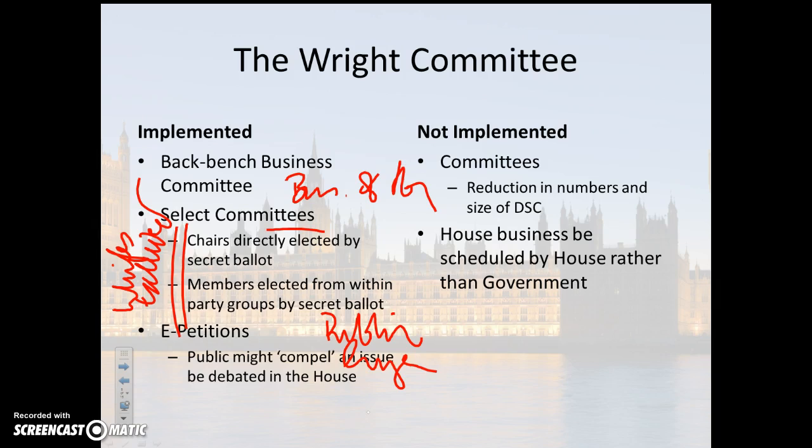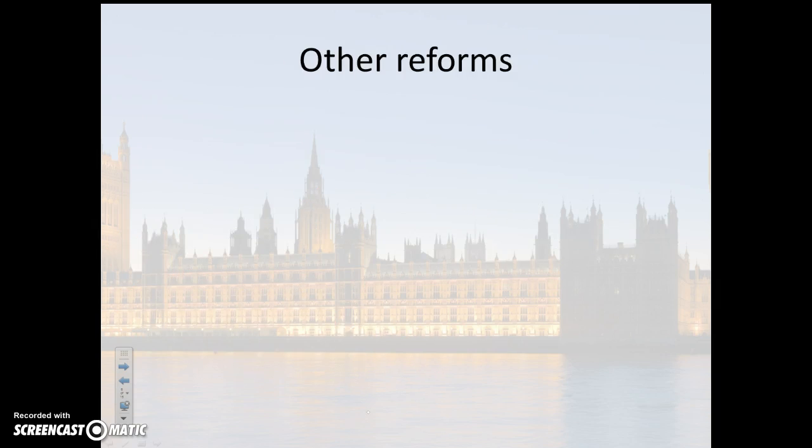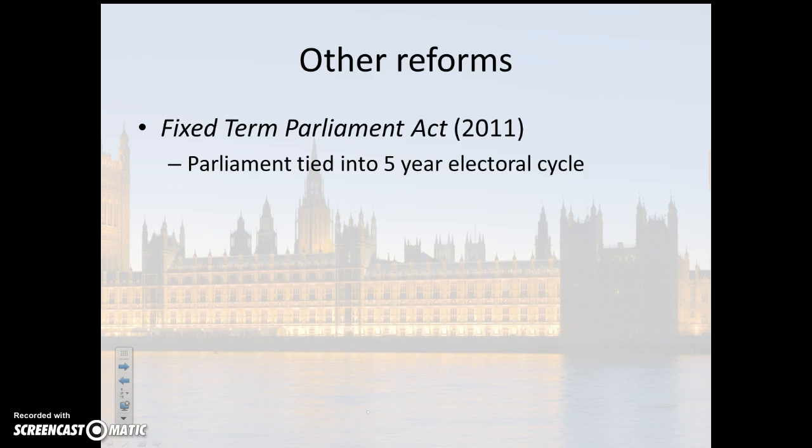It was certainly better than it was, but it was nowhere near as good as it could have been. Other reforms, the Fixed Term Parliament Act. I don't think this is particularly important, because basically, you have an electoral schedule and you've got policies. Now, either you fix the election to meet the policies, or you fix the policies to meet the election schedule. So either way, it's a zero-sum game as far as the people are concerned.